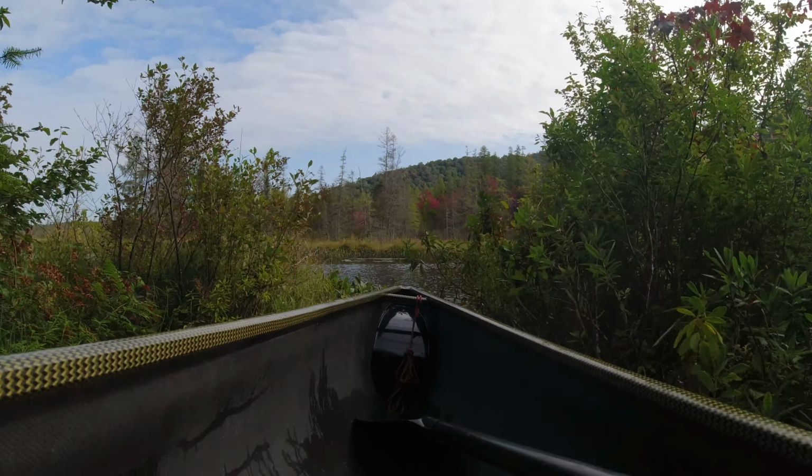I almost missed it. I can see the pond up ahead, and that's one of the reasons why I've been on the lookout. But here's where you take the left to head over to the train tracks. So I just made that left and trying to find my way to the takeout now.